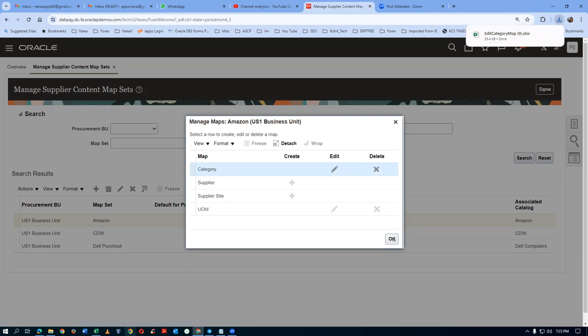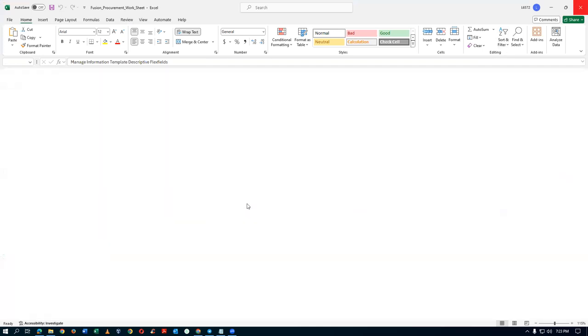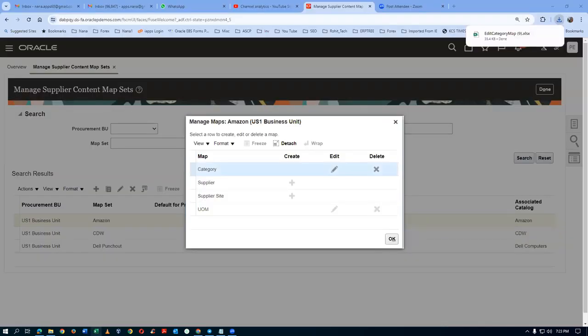Before starting it, what happens? You go and close all the Excel sheets. All of the Excel sheets, please close, and nothing should be open. Otherwise, nothing opens up and only a blank is coming back. All of the Excel sheets.